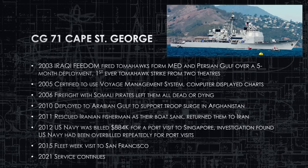And the really nice thing about the VMS, Voyage Management System, is you could digitally update your charts without having to get all new paper charts, which was a logistical pain in the butt. You just basically download a patch, and bam, instantly, you have all new charts, and they're updated. And so this is a big step forward in safety of navigation and convenience, quality of life for the quartermasters and navigators. The submarines were getting it as well. This is not just a surface ship thing.